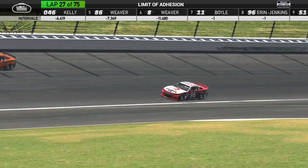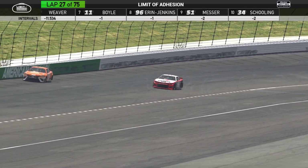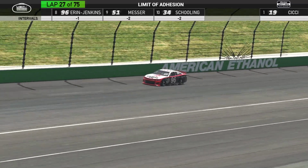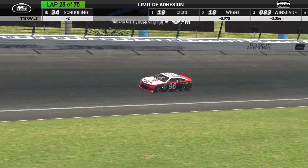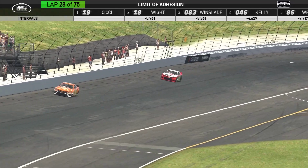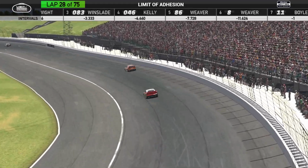This was not a pass for position. No. It's like Lawrence is just trying to get past the 8. He's got an awful ways to go to get his lap back, though. Oh, yep, he got a little loose there. Everybody's showing up with a loose setup today.